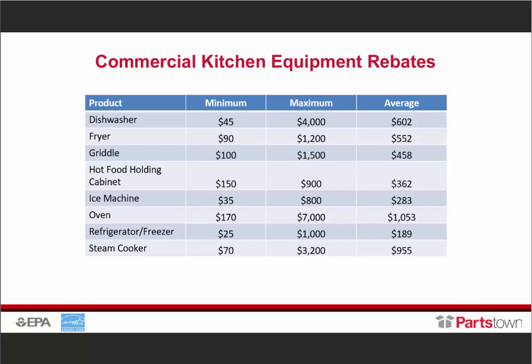Note that even if your utility does not offer a rebate on efficient kitchen equipment, and if you're doing a major renovation or retrofit, you should still contact your utility. They have custom incentives that could apply to your project.